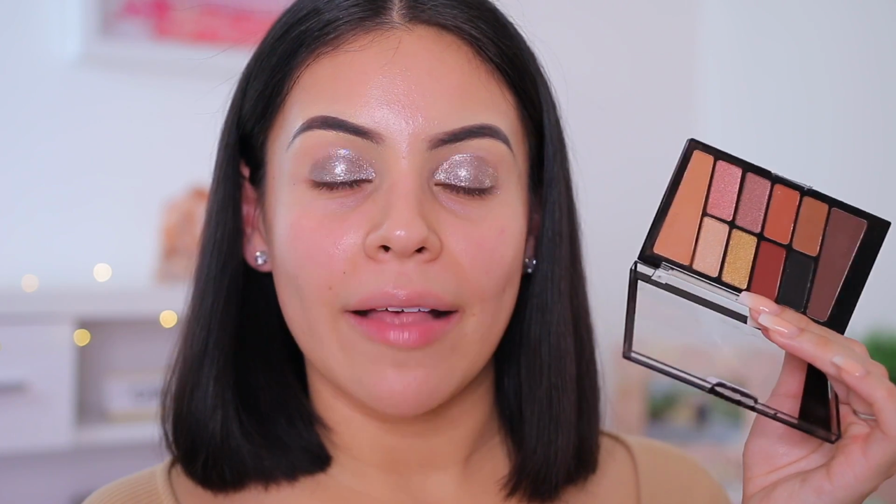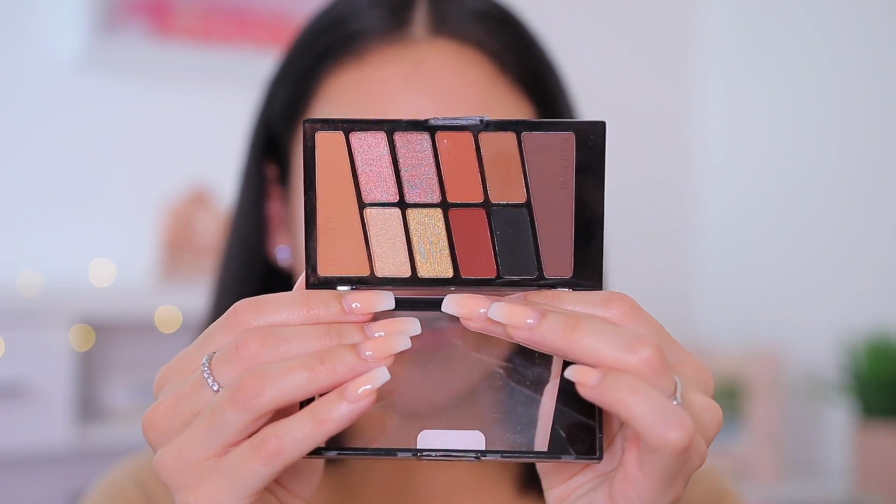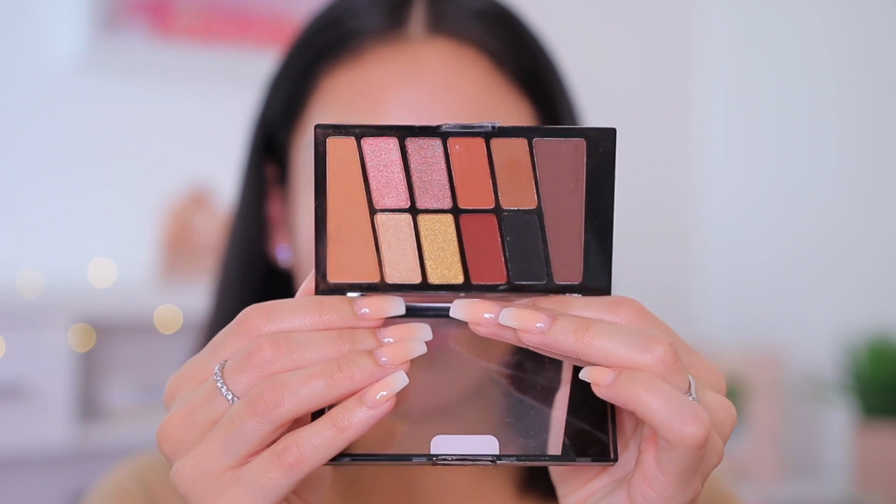The next thing I'm gonna do is just add a transition color right in the crease just to really make the lid shade pop a little bit more. You could use a bronzer, you could use a soft brown shade. So I'm gonna use a Wet n Wild palette today. This one is called My Glamour Squad. It just looks like this. Kind of reminds me of Soft Glam from Anastasia, like the colors in here.